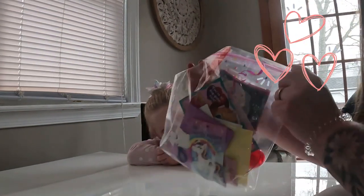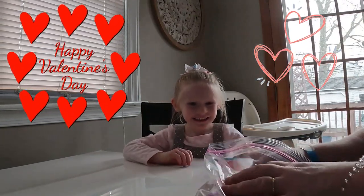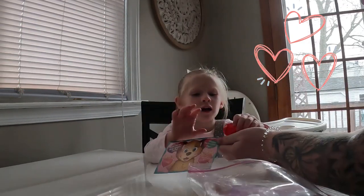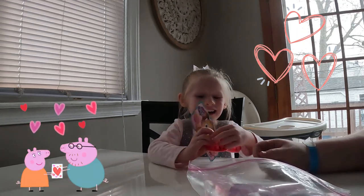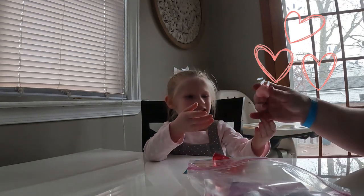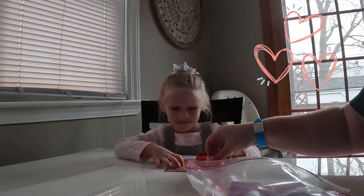Mia, let's look at all your Valentine's Day cards from school. All right. This one is from your teachers. Open it up. What's in it? A squishy. Let me see. Look at the little bunny squishy. All right, put it in the pile.